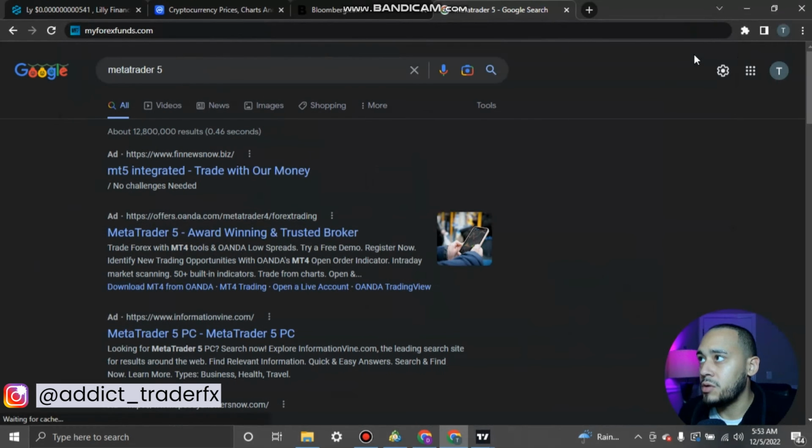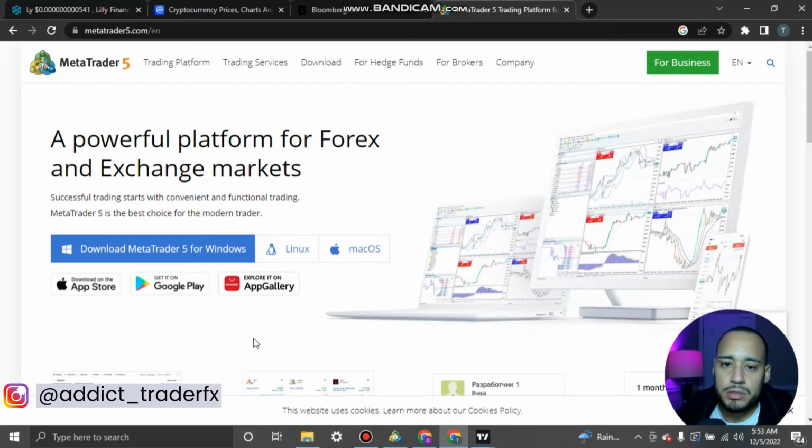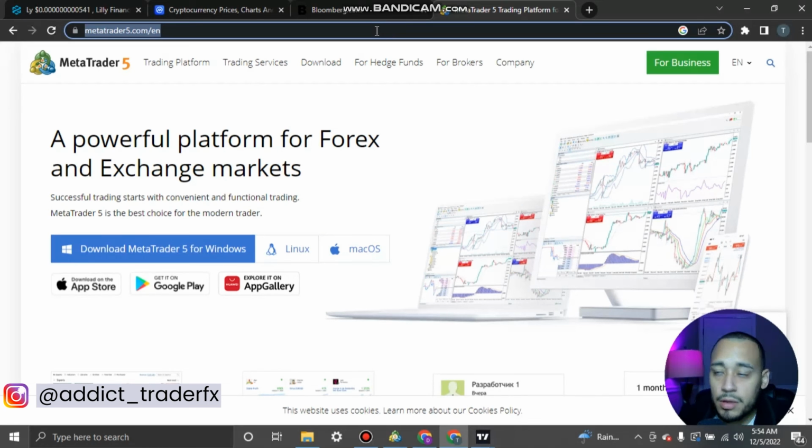And as you can see here with MetaTrader 5, you use this to execute your trades. Pretty much MetaTrader 5 is a tool, but in order to access and be able to make trades, you need a broker. So these are the only two things that you really need to get started. Now, let's say you don't want to start trading live just yet. You can use a demo account on MetaTrader 5. Use that as much as you can to test your strategies and get comfortable with the markets.